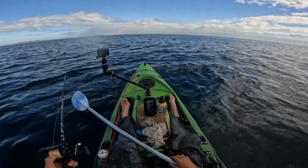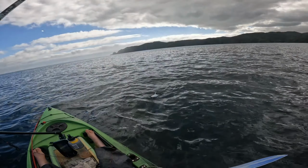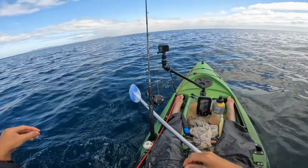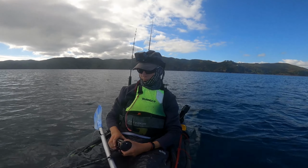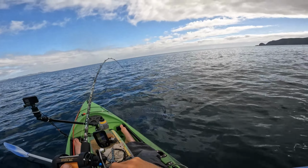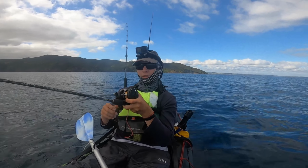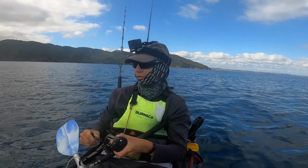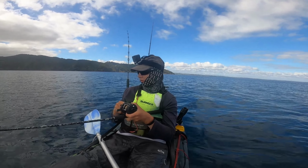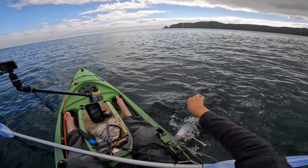Another drop, eh? Heaps of fish stacked up on the sounder. Whoa. G'day, buddy. Maybe, maybe not. Too small. See ya, buddy. There we go. Another fish. Maybe slightly better. You're not very big today. I upsized my jig because I've drifted out into deeper water. Doesn't seem to be slowing down the little guys. Yep, just a very small snapper.